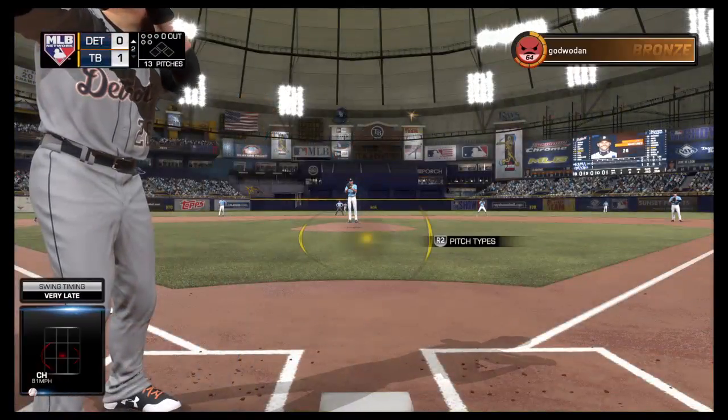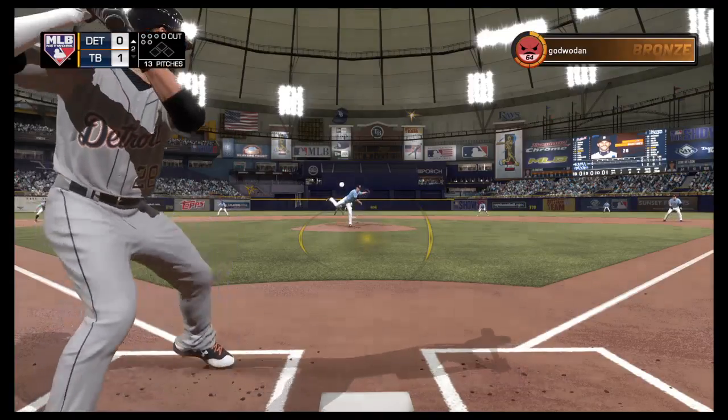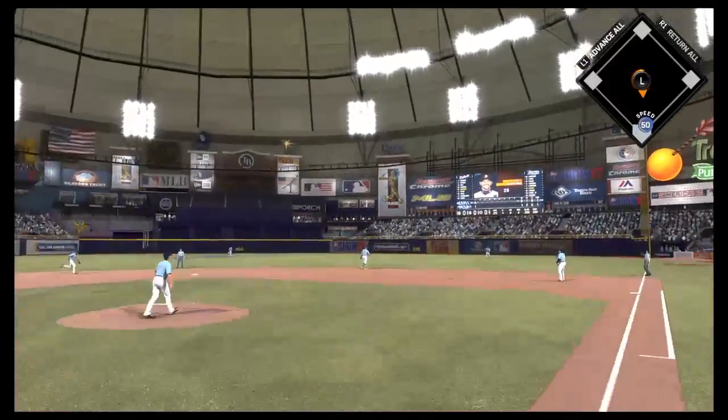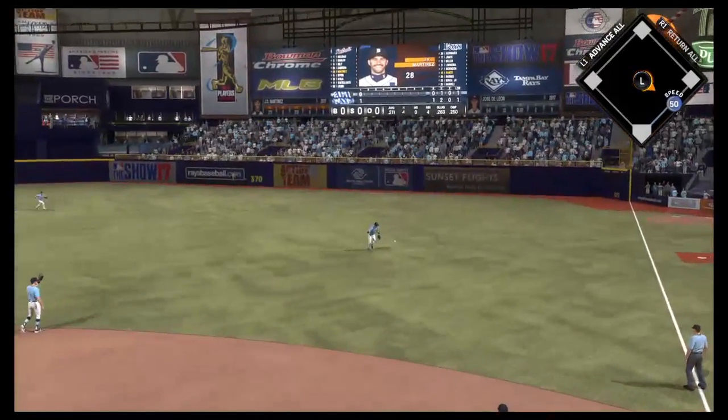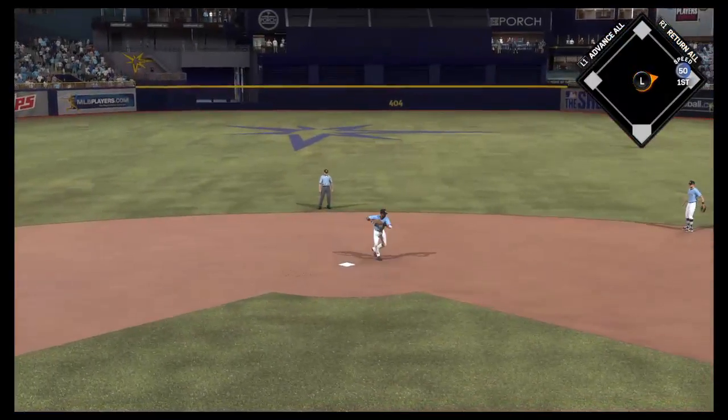Here's J.D. Martinez. He'll start things out in the top half of the second. Right fielder, J.D. Martinez. Swing and a flare hit toward right. Here comes Souza. He gets to it, and oh, he botched it.